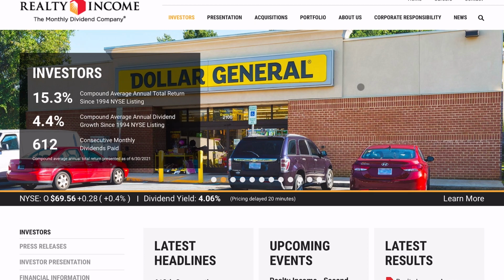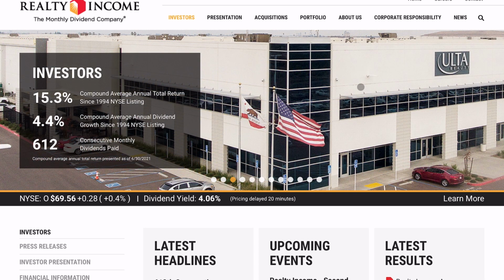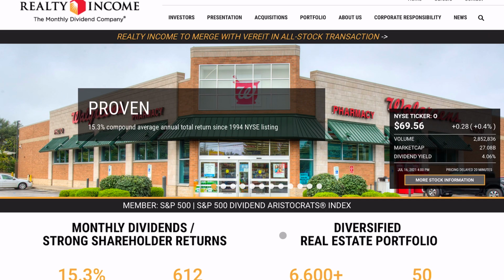7-Elevens, CVS, Walmarts, they're the ones that actually own the buildings and the real estate, and they lease it out to all these well-known companies. So it's a great, simple business model that everybody can understand, and it works.